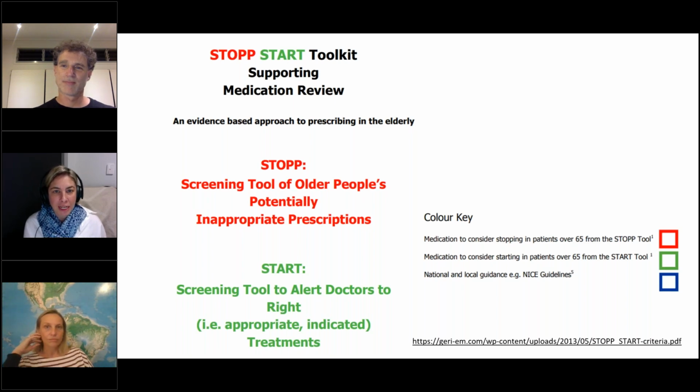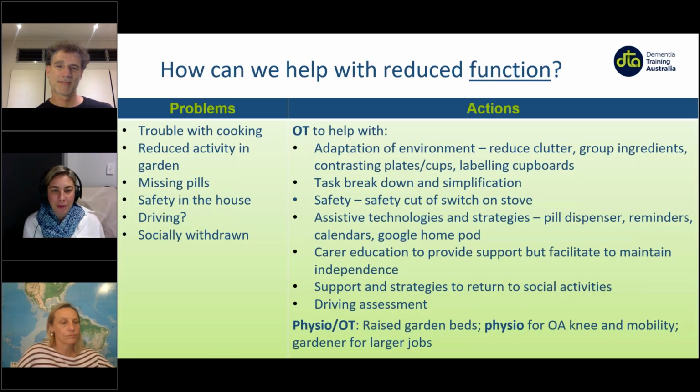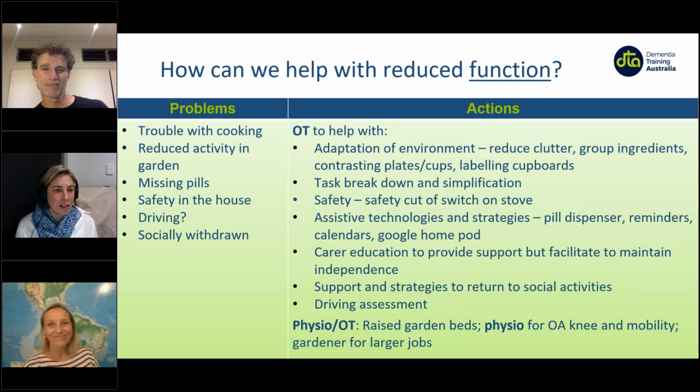So if we go on to the next slide, we're going to think about the second thing on our list of domains, which is function. And Beth, you're going to talk us through how we approach function from a stage 1 perspective.